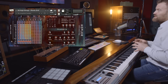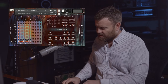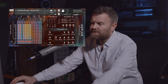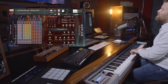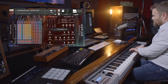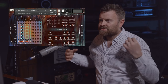Now, the third element is shards. These are essentially like carefully shaped crescendos that then stop dead. And I will play you an example. Let's just actually go to a slightly shorter note to hear this. So these are like light shards coming past your head.